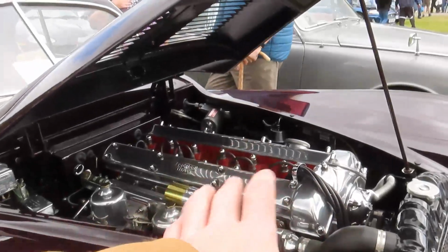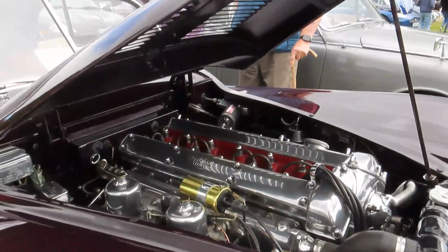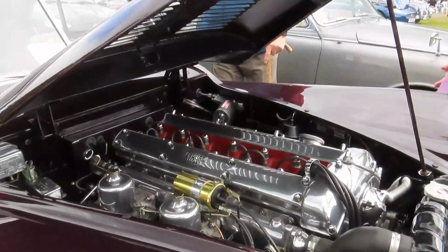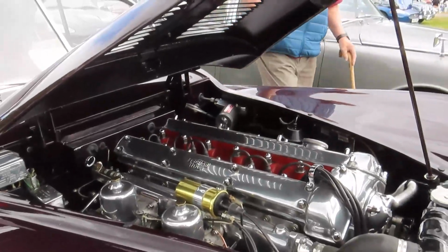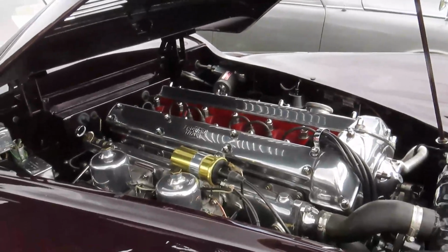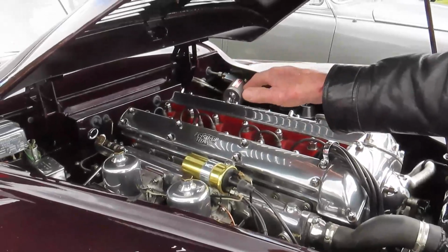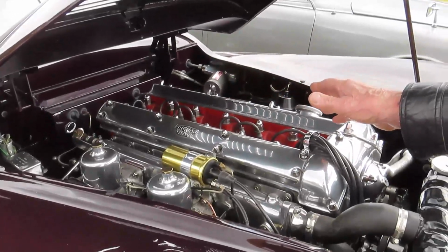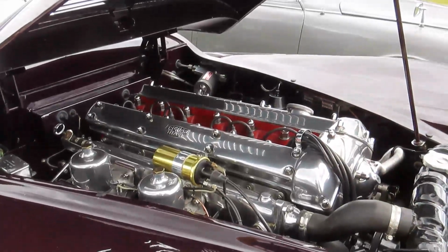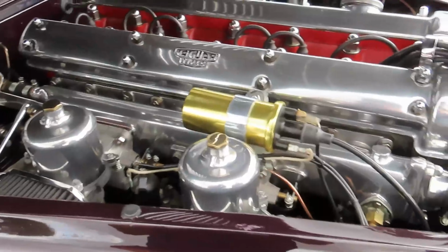So did you do the work on this engine, or a specialist? I've done everything on it. Really? So you did all the porting yourself? Well, yeah. It is actually a Mark 10 head, and that's what came with the car. But you can't tell the difference just by looking at it from here. No. It would have a C deep in the wells cast into the casting, if it were a genuine Type C head. Right. Different. Yeah. Well, that's a concours level of engine bay, really.